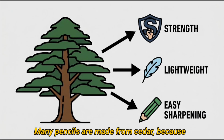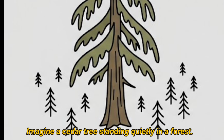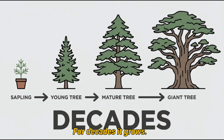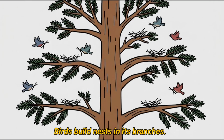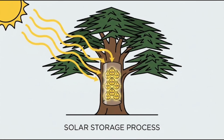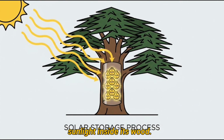Many pencils are made from cedar because cedar is strong, lightweight, and easy to sharpen. Imagine a cedar tree standing quietly in a forest. For decades, it grows. Rain falls on it. Snow covers it. Birds build nests in its branches. Year after year, the tree slowly stores sunlight inside its wood.